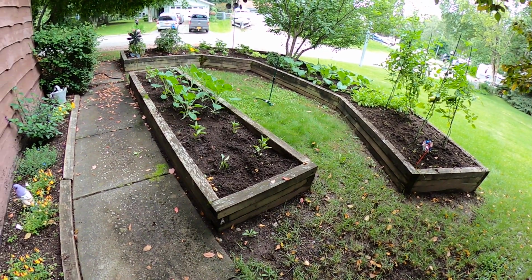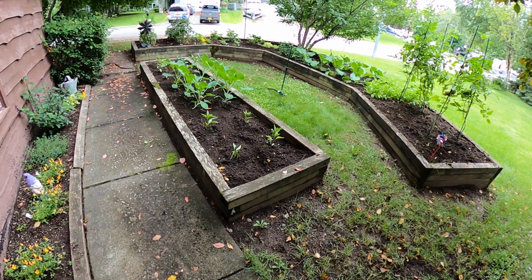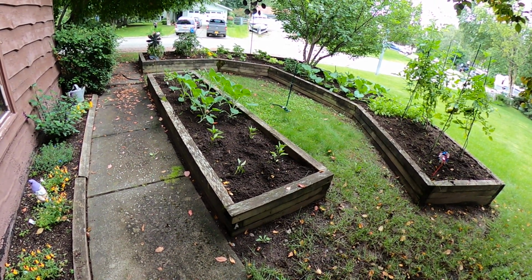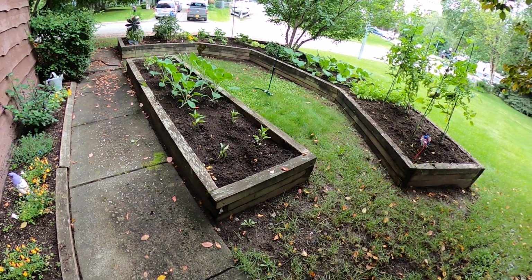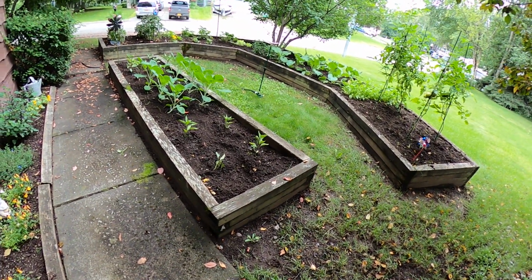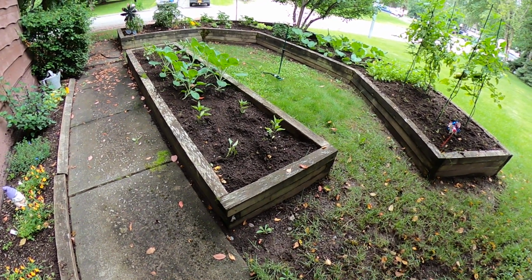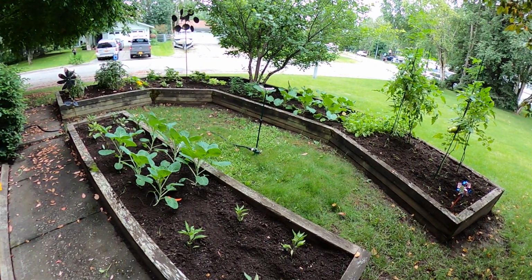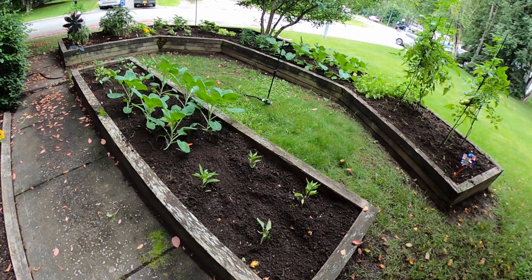For any of you that may have looked at the garden when it was a mess, that was around the first week of June, and this is the 24th of July, so we have maybe 3 weeks left in the growing season. This stuff's got to be taken off in maybe a month. But I'm just giving you an update on the progress. I think the garden's doing great. Not producing anything, but it's doing great.